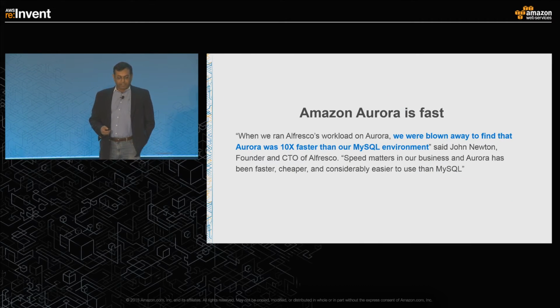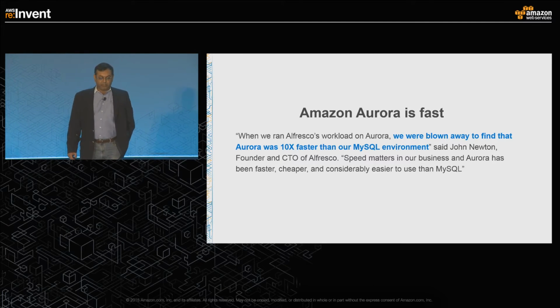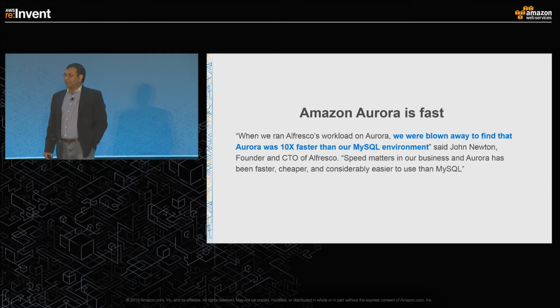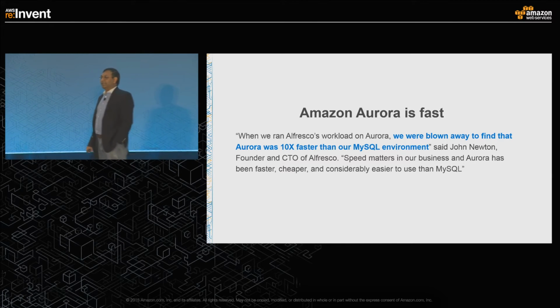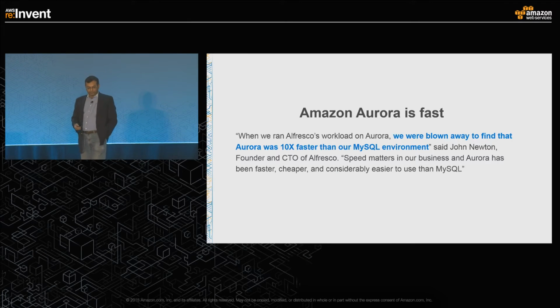So let's talk about performance. Aurora is fast. In fact, this is from Alfresco, and John Newton saying, we ran Alfresco workload on Aurora. We were blown away to find that Aurora was 10x faster than MySQL environment. And no, we didn't pay him to say that. And he's actually here. He's actually so excited about it. He wanted to give a talk, and he presented in a session just before this one talking about what they're doing with Aurora in their enterprise content management space.